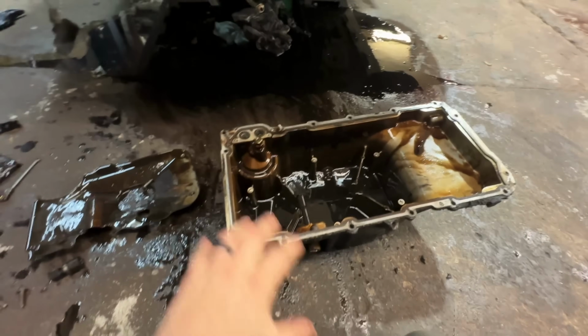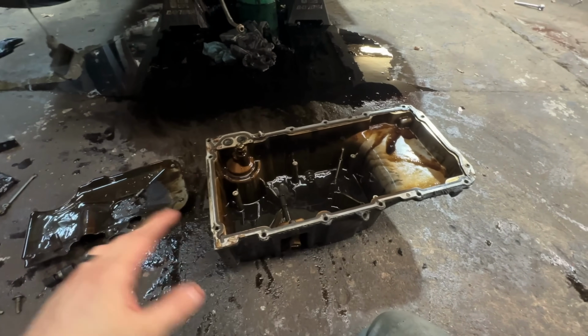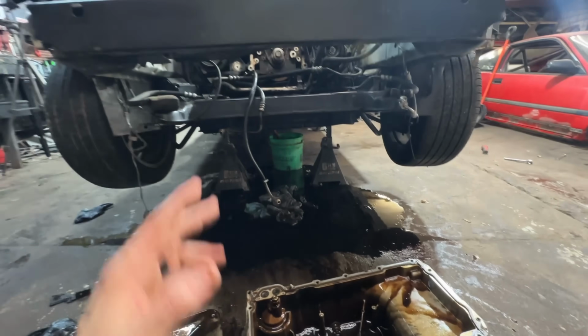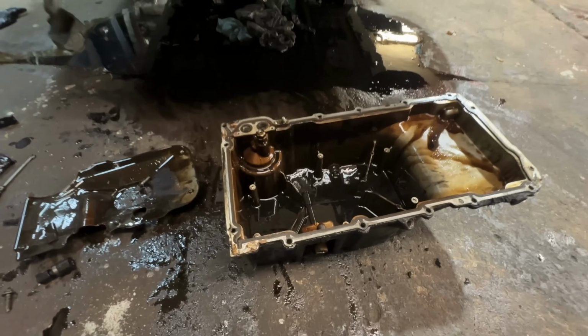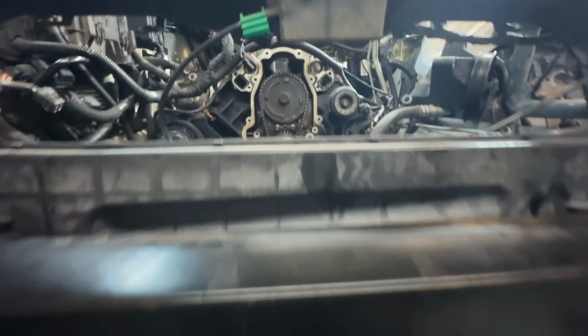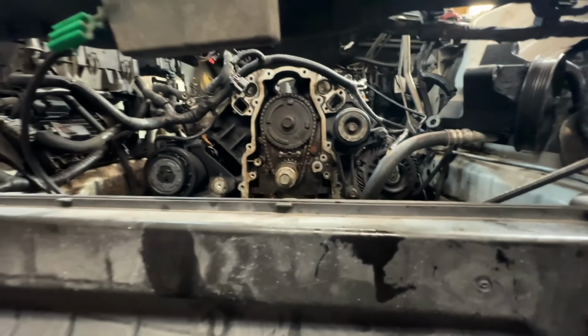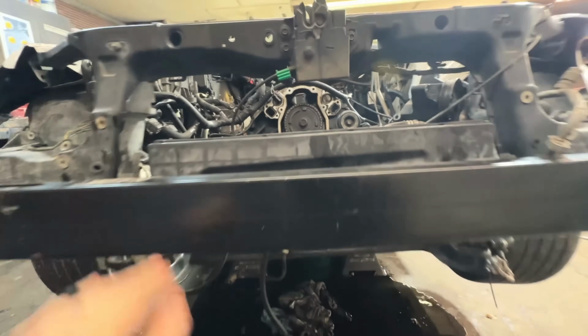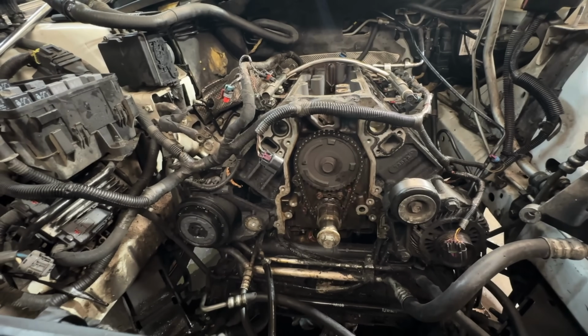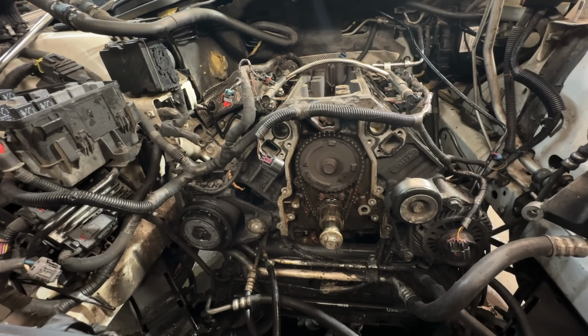What I want to do, I also fish through here. No big metal chunks, no nothing crazy. A little bit of sludge at the bottom, but not too bad at all considering 140,000 miles or whatever this engine is. I'm going to get all this shit cleaned up real quick, and then we can start digging into the timing chain, figuring out what parts we need to order. Shouldn't be too bad now that everything's off. But I don't know, I said that earlier too. So yeah, let's start having fun.